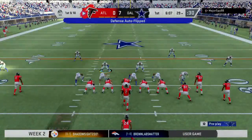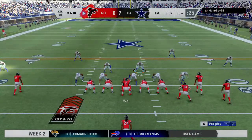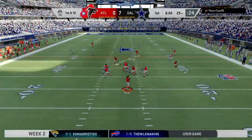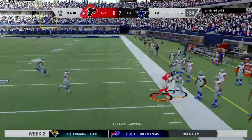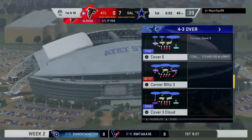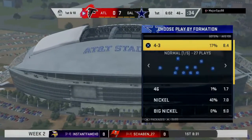Ryan will bring the Falcons up now, 1st and 10, just shy of the 30. Ryan. And this one caught by Cameron Brate. And he'll be out of bounds, but able to get it up past the 45. 17 yards and a 1st down for Atlanta.